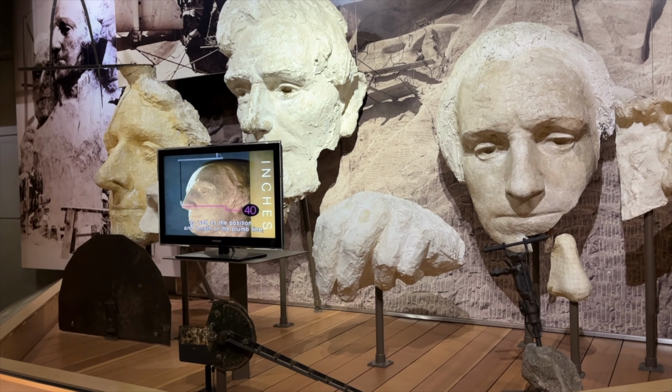In the visitor center, you can see a movie about how they carved the monument, and a lot of other cool museum type stuff. So that's where we're at right now. I did not know there was all this infrastructure around the memorial, so that's kind of a cool surprise to me.